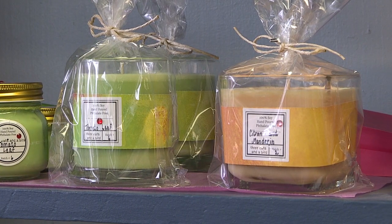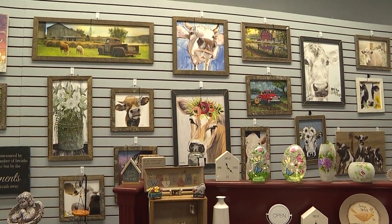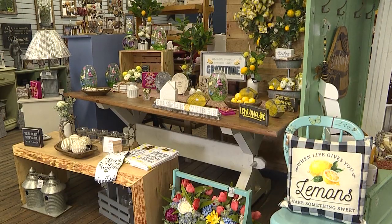Top sellers, definitely candles. A lot of our home decor items, we really do well with the farm pictures, because this is a farming community, so I think they really, you know, like that, take that in. We have a lot of gifts.